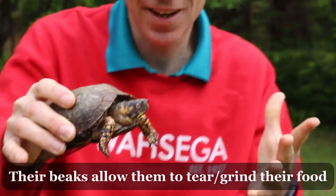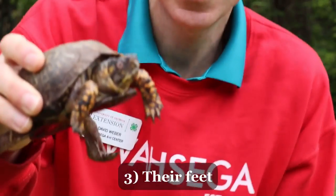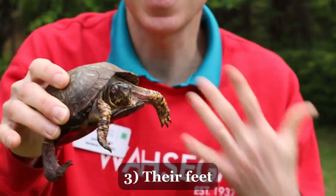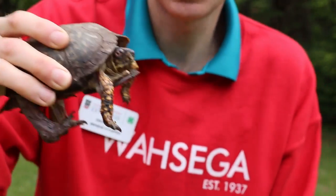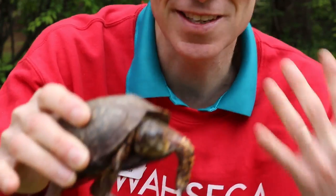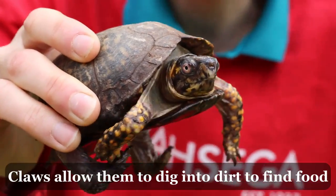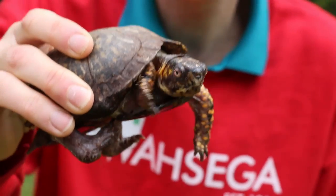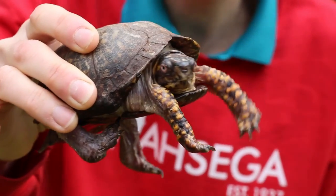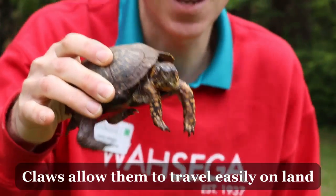A third adaptation of this guy is his feet. He's got claws on his feet, and they help him find food. Some of the things he likes to eat are snails, worms, grubs, so he can dig through the dirt and find those animals to eat. Also, box turtles live on land, so the claws are going to help him travel on land. He does not like going in the water.